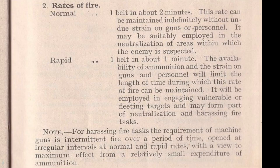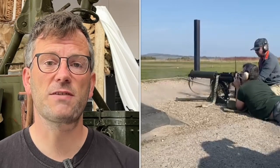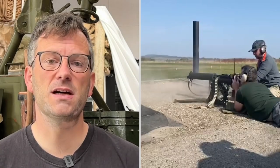So actually we're looking at the normal rate of fire and the rapid rate of fire that we demonstrated from the Vickers. So the Vickers fires a 25 round burst on every occasion, and it's the gap between the bursts that determines the rate of fire. So the normal rate of fire has an 8 second gap between bursts, and the rapid rate has a 2 second gap. And what that means is in the normal rate of fire, you're expending one belt every 2 minutes. So, you know, 125 rounds per minute. And in the rapid rate of fire, you're doing one belt in 1 minute. So that's the 125 rounds in 30 seconds.